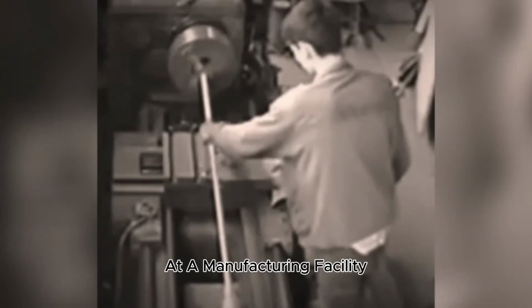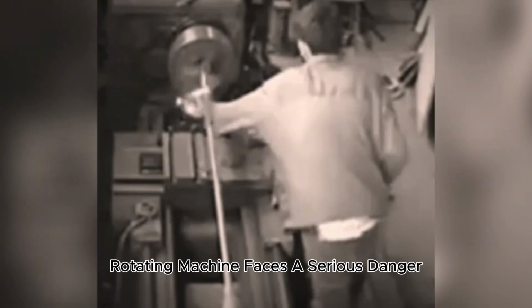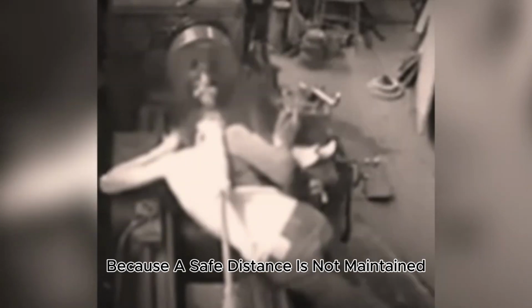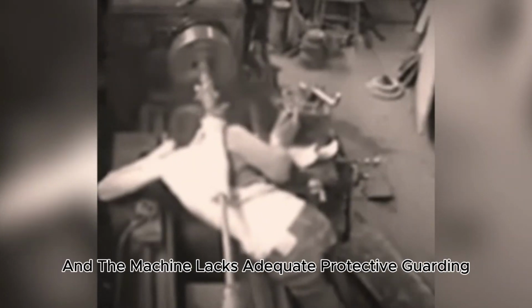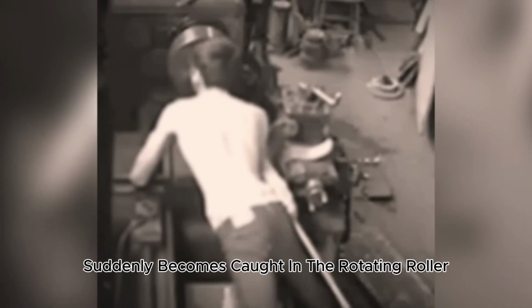At a manufacturing facility, a worker operating near a high-speed rotating machine faces a serious danger because a safe distance is not maintained and the machine lacks adequate protective guarding. The worker's clothing suddenly becomes caught in the rotating roller. Within seconds, the worker is pulled toward the moving parts with no chance to react, resulting in a severe accident.